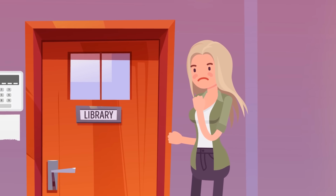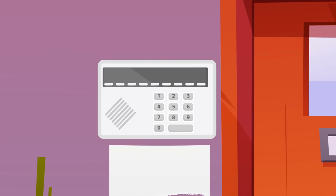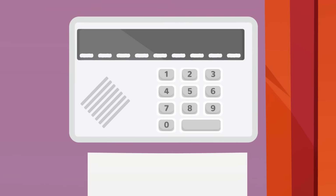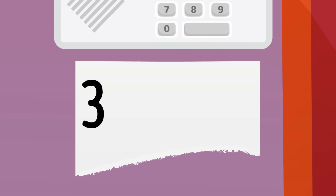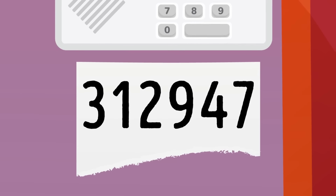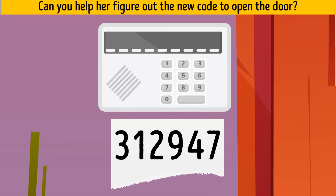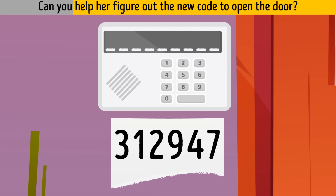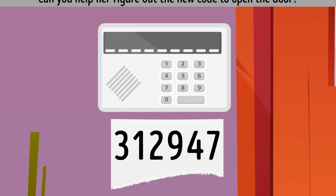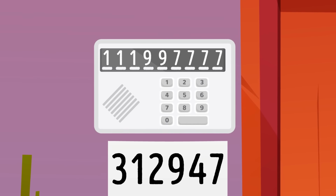Mary goes to the local library. Oh no, the door is locked. Someone changed the 9-digit password, but luckily, Mary finds a note with a hint. 3, 1, 2, 9, 4, 7. Can you help her figure out the new code to open the door? She should literally press 3 1s, 2 9s, and 4 7s.